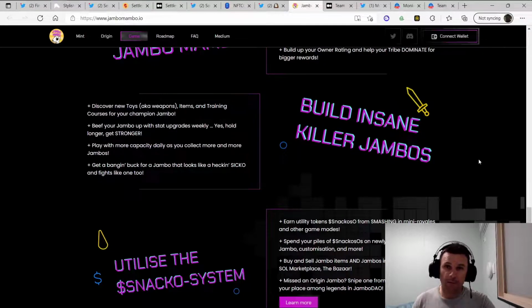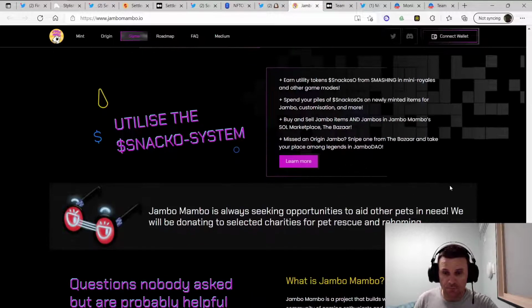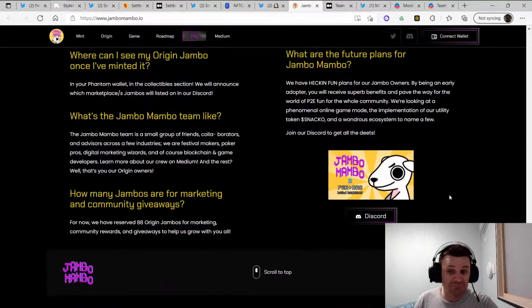So this is getting that metadata up. This is what I'm saying. If you go and buy all these cards and games and different things, and the NFTs sit there, they may not actually increase in value, and they might get left behind. Discover new toys, aka weapons, items, and training. Beef up with upgrades weekly. Yes, hold longer, get stronger. It talks about the Snacko. So there's a lot of detail for this.